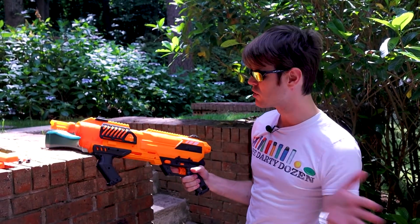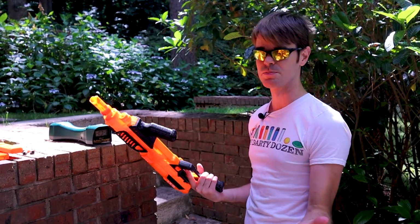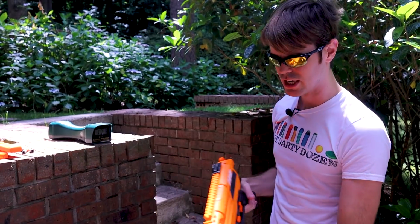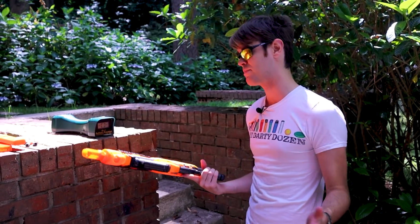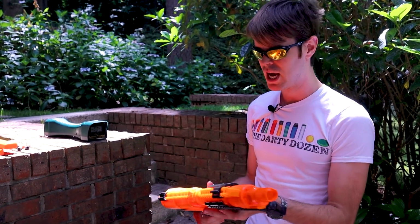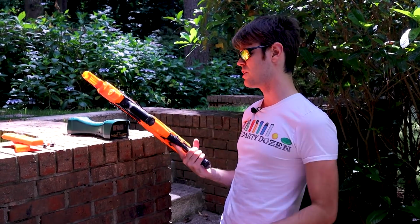All right, guys, so I'm pretty stoked to put the Conquest Pro over the chronograph. I'm actually pretty stoked about a lot about this blaster now that we've had a couple of indoor wars with it and we've played with it a bit. It seems to have some pretty serious power. I can't wait to get actual numbers, but I just want to address some of the things that came up when we were speculating on this and what have you.